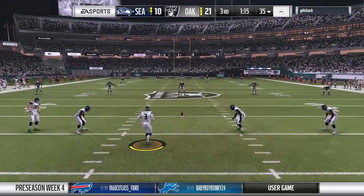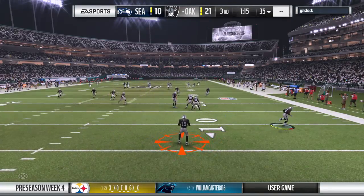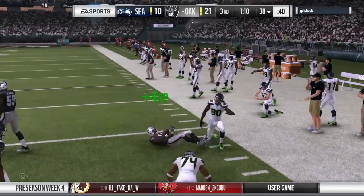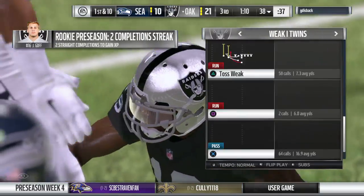So a good drive there to begin quarter number 3, but they're only able to shave 3 points off that lead. And now you put the pressure on your defense, who didn't particularly play all that well in the first half. But they're going to need to step it up here and make some plays if these guys are going to have any chance. So out come the Raiders.